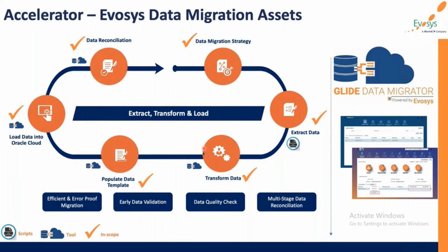And then ultimately, once the transformation is done, it will load information into Oracle Cloud application. We also provide a reconciliation report so that the customer can compare what we extracted from the business suite and what we migrated. So it's a completely end-to-end digital, automatic process from extraction to transformation to migration, as well as reconciliation. This is one example of our tool. Obviously, this supports all the modules, be it human capital management, supply chain, or financials.